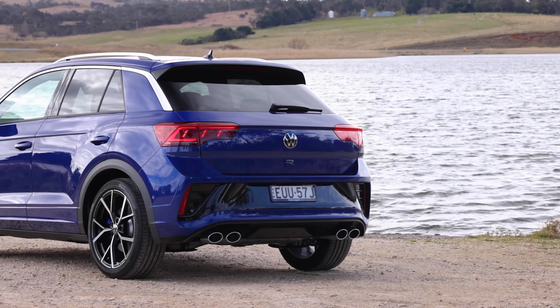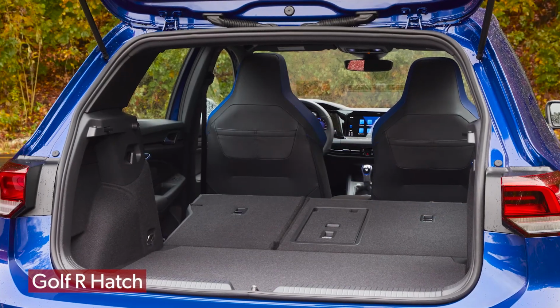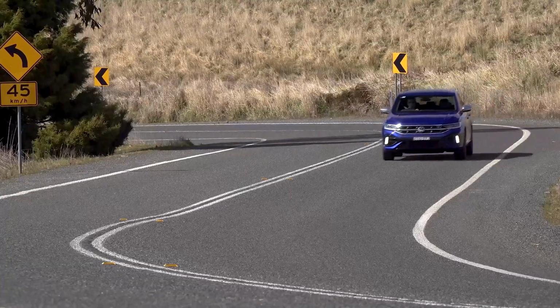Boot space is quoted at 392 litres, which isn't much more than the 374 litres of the Golf R hatch, and thrashed for luggage space by the Golf R wagon's boot. But come on, this is an R model, so let's get driving.